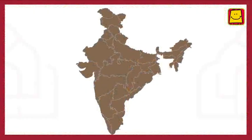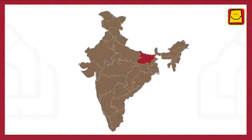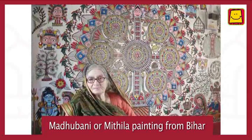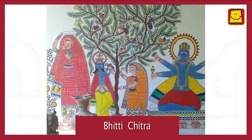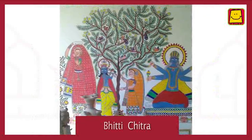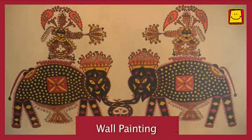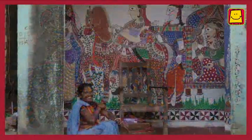Madhubani or Mithila art is named after the town of Mithila in Bihar. Mithila art is a form of bhitti chitra, meaning a wall painting that is made specially during a wedding in the family.